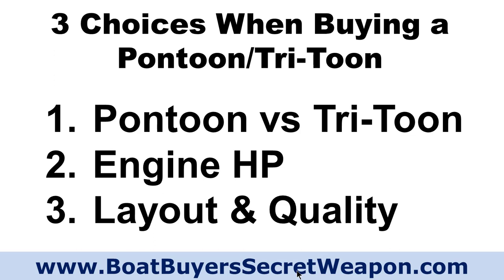A regular pontoon, you might put a 150 on at the top end, and that's about as much as it can hold. Maybe a 175. On some of the tri-toons they're putting 300, 425s, twins, even triple engines, because you have more buoyancy and more structural support, so it can take that torque.